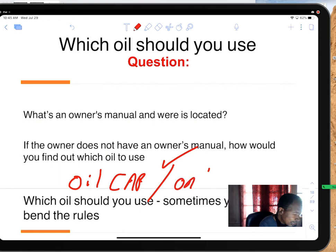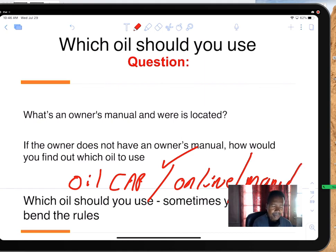Online, like you just said, I mean like AutoZone.com. They tell you which oil it takes, or some type of repair manual. Exactly, or even the car manufacturer. Sometimes when you go in there, they can tell you what kind and how much oil you can put in there. Exactly, you're exactly right. The first place is the oil cap. I looked there first.